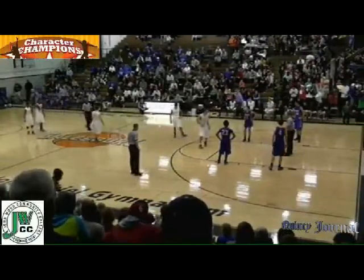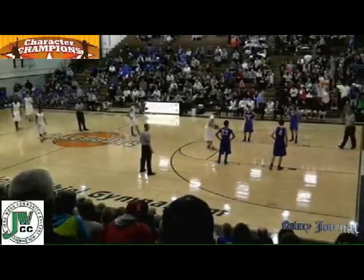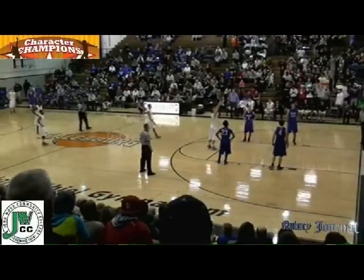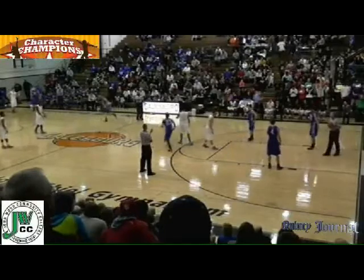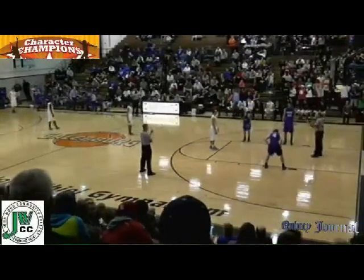And now Grant Gibson has the double bonus. Galesburg came into the game, Matt, shooting under 58% as a team, and boy, they've shown why here in the fourth quarter. Could hurt them in the long run. Gibson makes the free throw. Pretty well ices it right there. 14 points for Grant Gibson gives Galesburg a 43-37 lead.